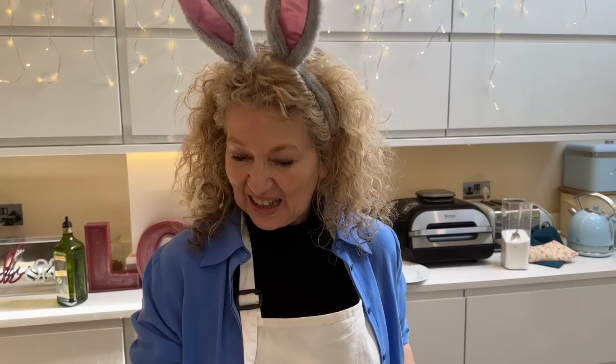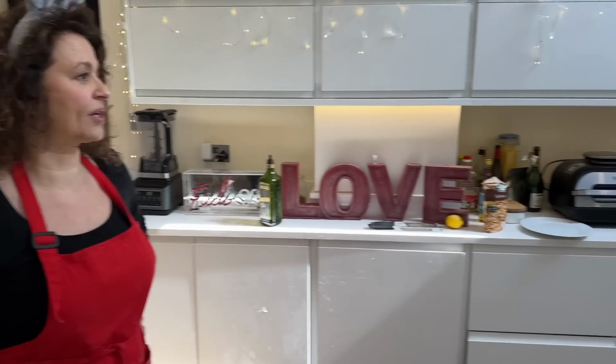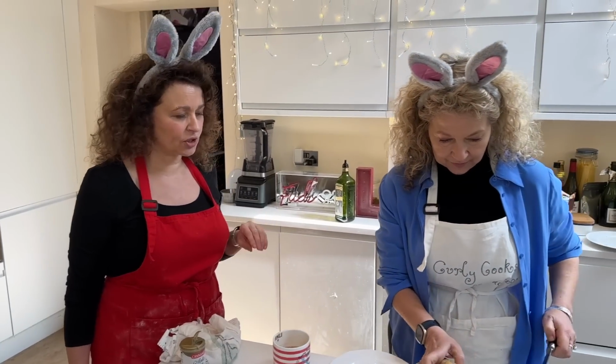I had this problem when I was doing MasterChef and I did pistachio ice cream. I was like, it doesn't taste of pistachio, it doesn't taste of pistachio. And I added some almond extract. No, it doesn't taste like almond. You go, oh, this is really pistachio-y. You don't put too much.